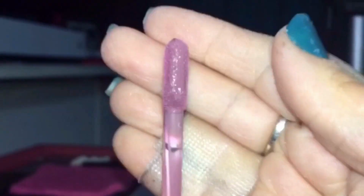So let's get this tried on. The applicator is a flat sponge tip applicator that is slightly slanted. It doesn't have a scent, which is really good. I'm not a big fan of sometimes my lip products having a scent to them, so I'm really happy that this one isn't scented. So let's try this on.